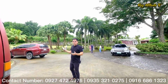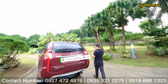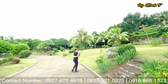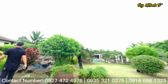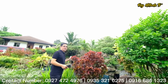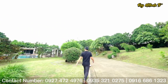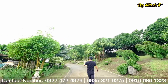As you can see, the property is enclosed with a perimeter fence, and look at this beautifully designed... What do you call this one? It's a landscape. Yeah. With a nice view, part of this is your grotto area. Okay? So ito po, once you occupy the property, you can maglaga dito ng mga... okay? And there's a lot of space, guys. Very beautiful and clean and sleek.